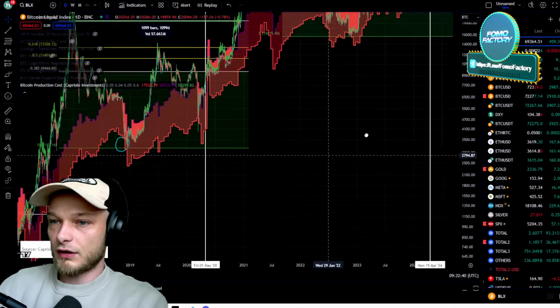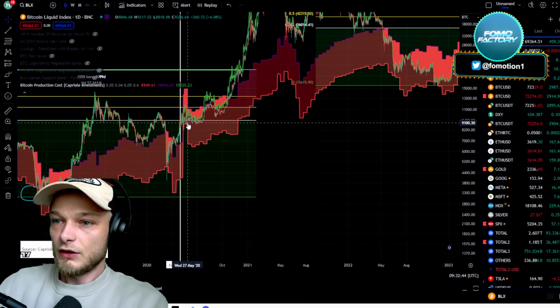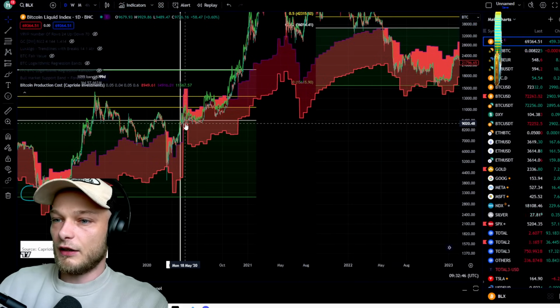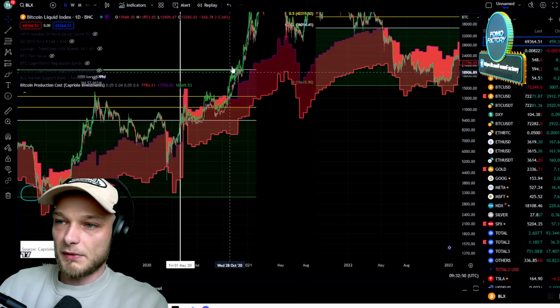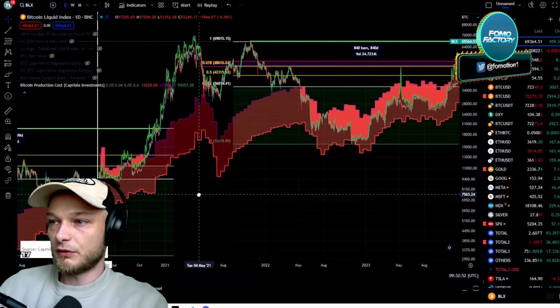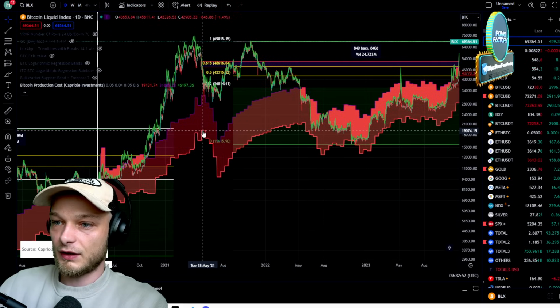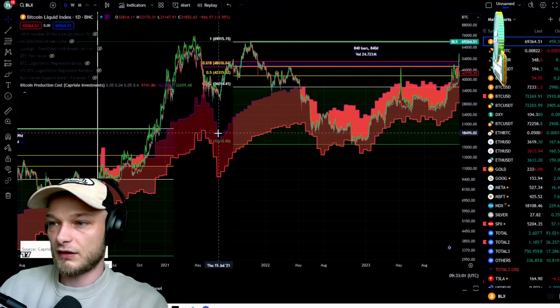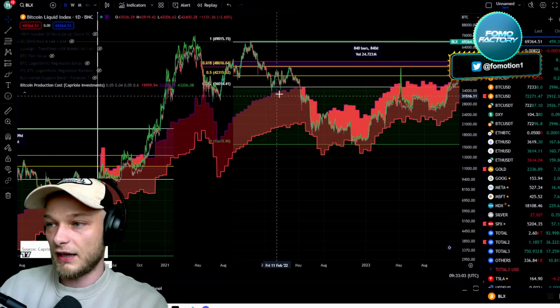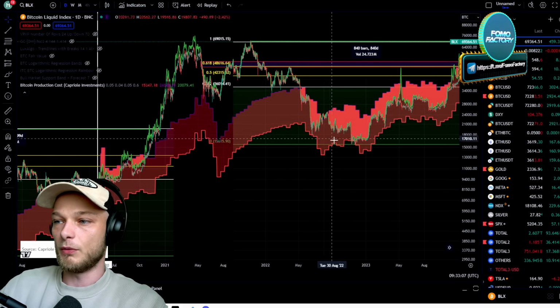If you take a look right here in this halving, for example, 8K or 9K was the price to mine a Bitcoin, and as Bitcoin went up, the production cost went up as well. But overall, it was pretty steady here, sitting at like 20K, give or take 15K. And if you look in this bear market, that's also kind of the area where Bitcoin bottomed out, right?